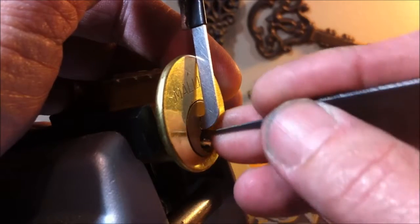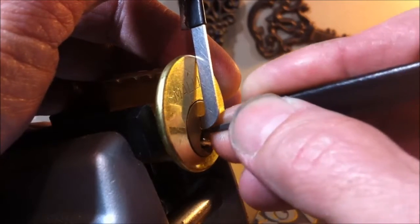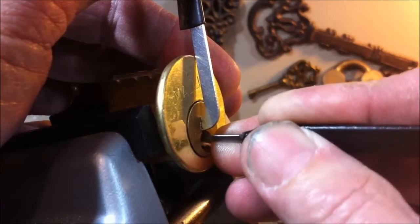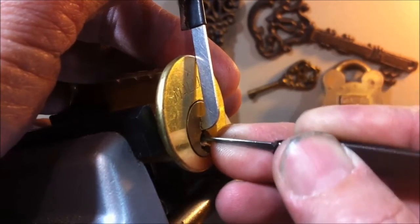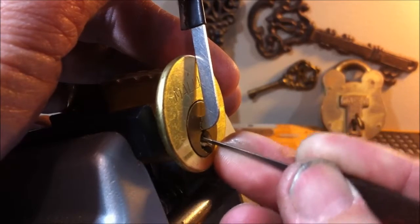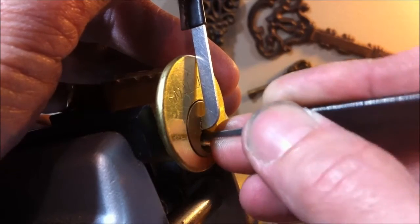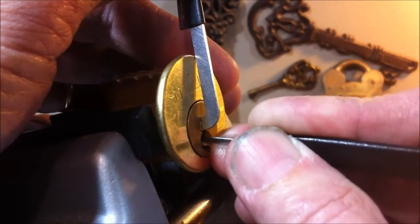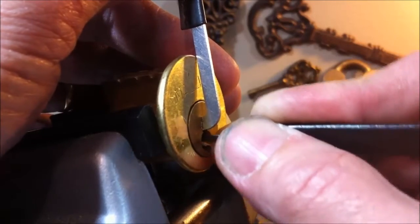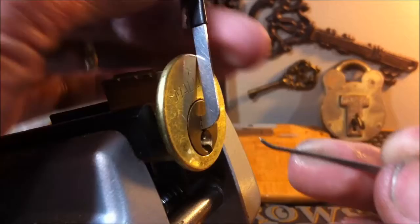One is loose. Two is loose. Three is loose. Trying to get under five. Very tight. Might have got a click out of five. A little connotation of four. Ooh, might have overset them now. Let's try this again.